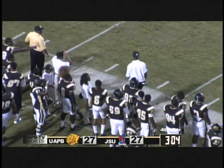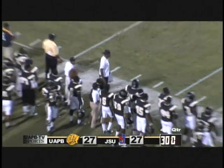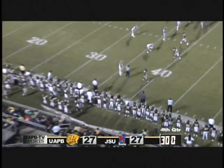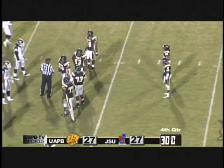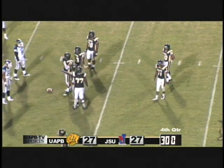Got to know when to hold them and know when to fold them, right? I'm getting kind of superstitious. I've been sitting down all second half. I know. I'm going to stay still, big guy. Well, I'm anxious, so I'm standing up.